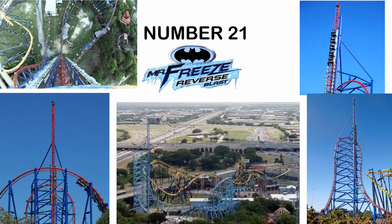21 is the best Premier Rides roller coaster out there. It's Mr. Freeze Reverse Blast at Six Flags Over Texas. Since I have not been to St. Louis, that will not be counting. But I really love this ride. It launches backwards into an inverted top hat, goes up 200 feet, and it has good station theming.